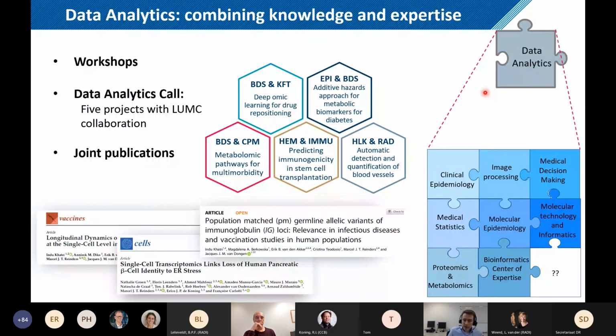What they do is organize workshops on different subjects, for example prediction models, artificial intelligence, of course, and also causal inference. Every year there is also a call for small-scale research projects that involve novel methods for data analysis. This way it forms collaborations within the LUMC with one of the data analytics experts. Last year, 5 projects were granted, and they're now performing research on different topics. By doing this in a joint collaboration, it also leads to many publications, also on a very large range of methods for data analysis. And here are just a couple of examples on the slide.